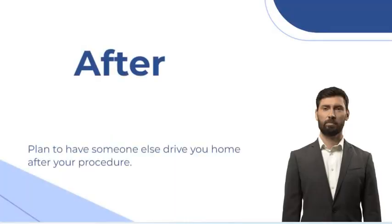Cardiac ablation usually takes 3 to 6 hours to complete, but it can vary a lot based on the type of arrhythmia you have. Afterward, you'll be taken to a recovery area for a few hours where care providers will closely monitor you. Depending on your condition, you may go home the same day or spend the night in the hospital. Plan to have someone else drive you home after your procedure.